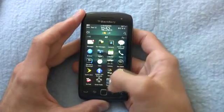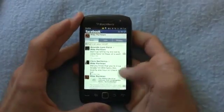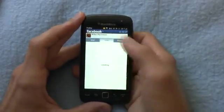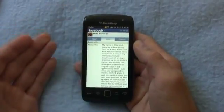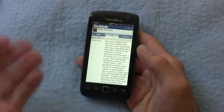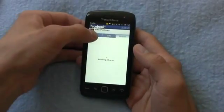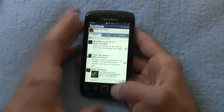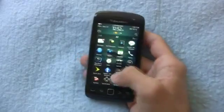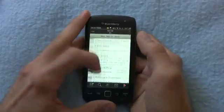I'll just give you a little taste of Facebook here. Okay, and here's my awesome profile. Okay, it's just so easy. You can see this phone is just, the hardware and the software are optimized. They play with each other very well. It's like the hardware is the peanut butter, the software is the jelly, and together they make a gourmet peanut butter and jelly sandwich of smartphone goodness. Wow, that was lame.